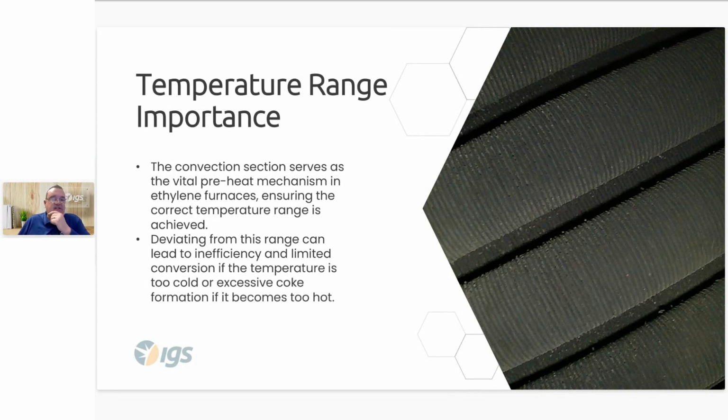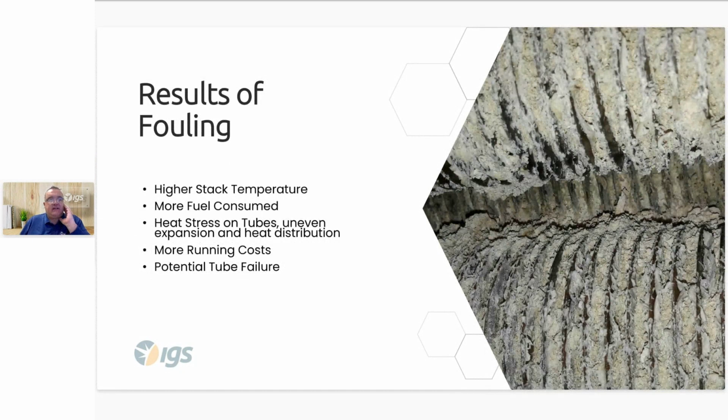If it's too cold, excessive coke can form, and if it's too hot, then the product doesn't produce itself correctly. If you have fouling in that convection section, you have to fire a lot more, so that increases the heat input. That can increase your stack temperature. A lot more fuel is consumed. There's a lot of heat stress on the tubes, which can cause uneven expansion and distribution. That can lead to failures. A lot more running costs. And of course, on top of that, if it gets to the point where you have to reduce throughput, then that really starts to hurt the pocket.